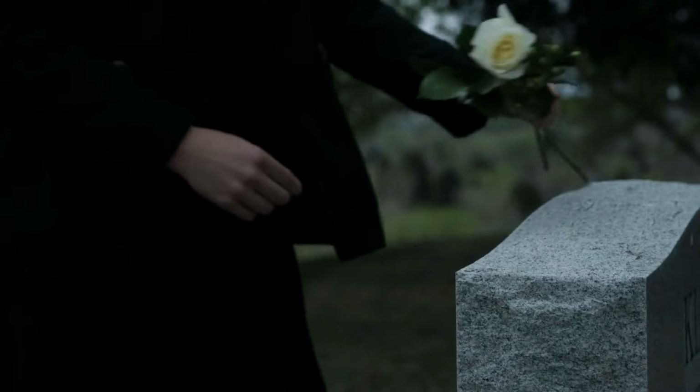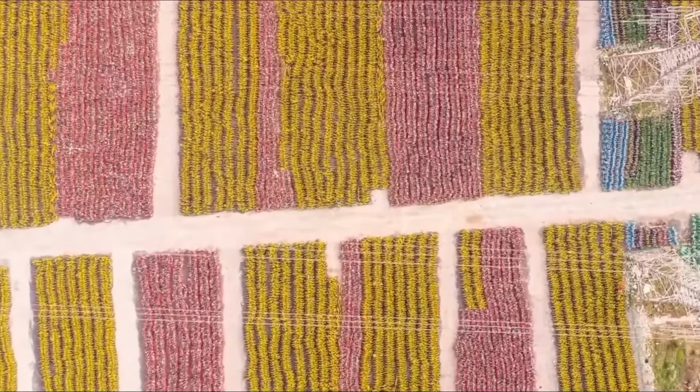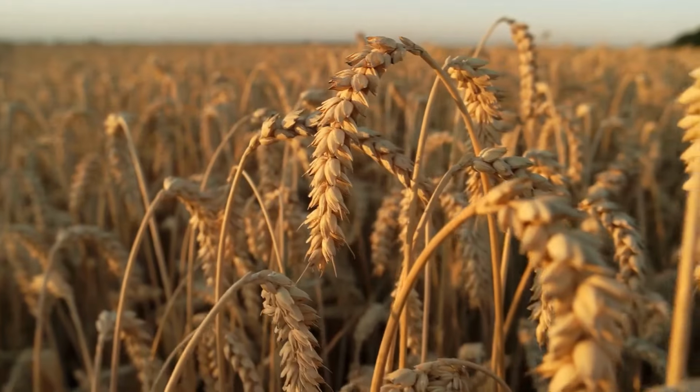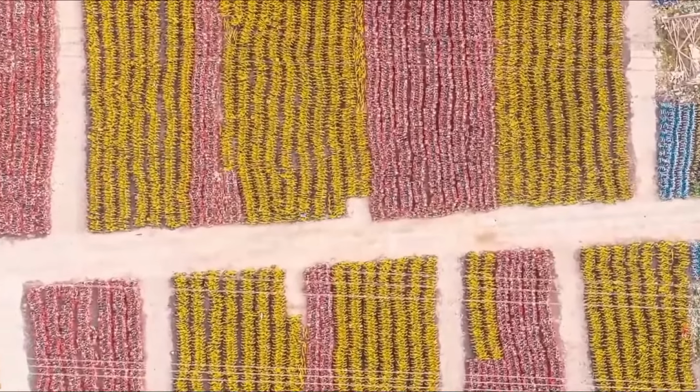But let's visit another graveyard. Do you see this place? What do you think it is? Are there flowers or wheat? No, it's none of those things. This is a graveyard for bicycles.